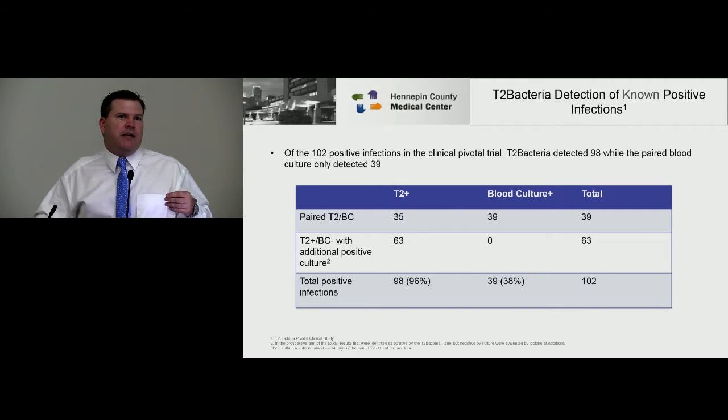And this is going to be the integration of these new technologies alongside what laboratories have been able to offer for years. Blood cultures are not going away, but this is the new integration of new tools and new skills that allow us to identify sepsis in ways that we've been unable to do previously. So very exciting data.